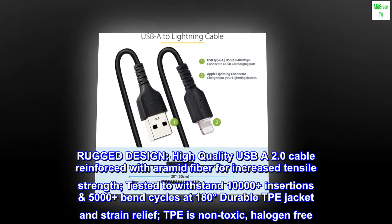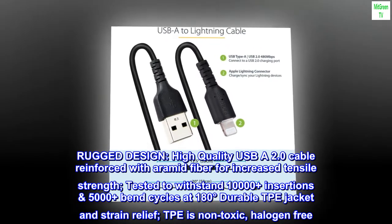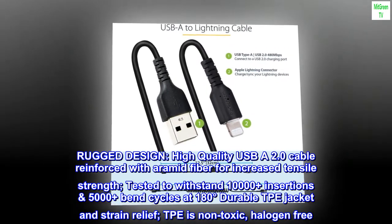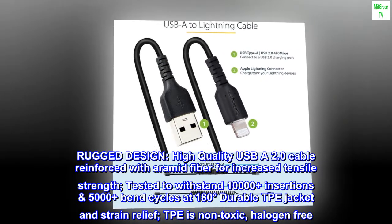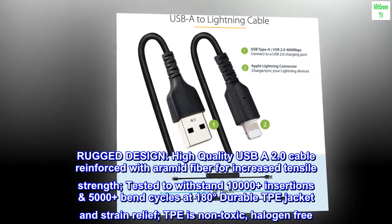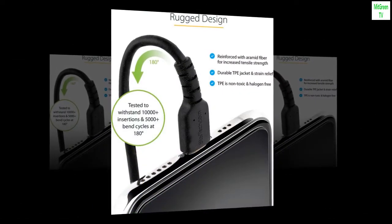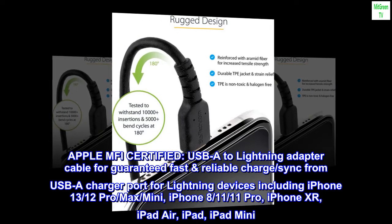Rugged design. High-quality USB-A 2.0 cable reinforced with aramid fiber for increased tensile strength. Tested to withstand 10,000-plus insertions, 5,000-plus bend cycles at 180 degrees. Durable TPE jacket and strain relief. TPE is non-toxic, halogen-free. Apple MFi certified.